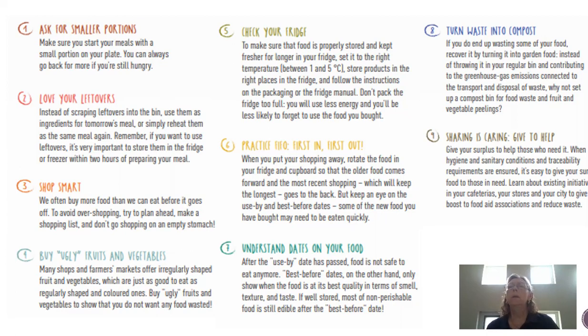Number 8, turn waste into compost. If you do end up wasting some of your food, recover it by turning it into garden food instead of throwing it in your regular bin and contributing to greenhouse gas emissions connected to the transport and disposal of waste. Why not set up a compost bin for food waste and fruit and vegetable peelings? Number 9, sharing is caring. Give to help.